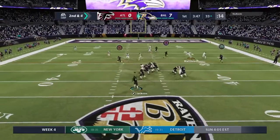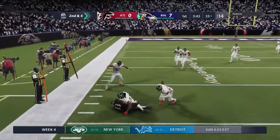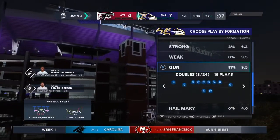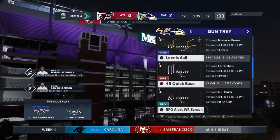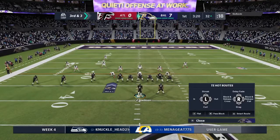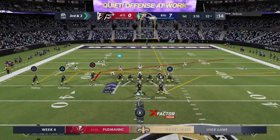On second down and 4. Jackson, open man Hamler, that's complete. That catch good for only a yard, and it'll be third down. One thing you're hoping for when you run drag routes, you're able to hit a receiver in stride, and he can pick up a lot of yardage after the catch. But in this situation, the defense was effective, able to stop him before he could get a good head of steam going.